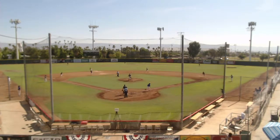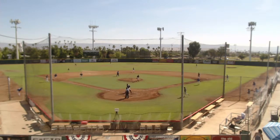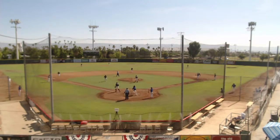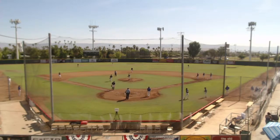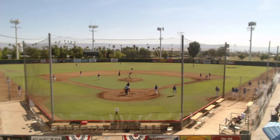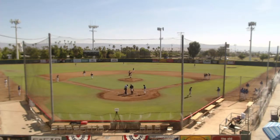Line drive over the leap of Edmonds to left field. Rodriguez the wave. He's going to beat the throw, and it's 3-0 Blue Sox. 3 straight RBIs here in the middle of the order, and that's why you get your guys on early.